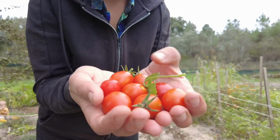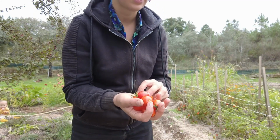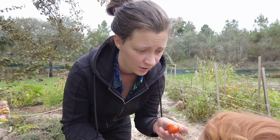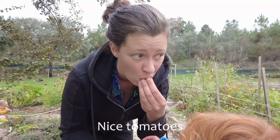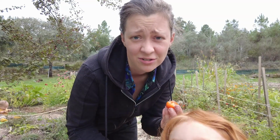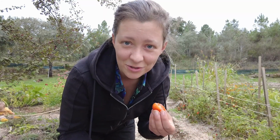We can still pick tomatoes. I think this might be the last little bit, because night temperatures are definitely cooling. They're now going under 10 centigrade. So, lekkere tomaatjes. Yeah. So it won't be long, but I'm also kind of over tomato season, so I'm not too sad.